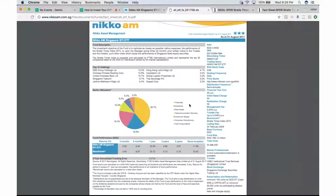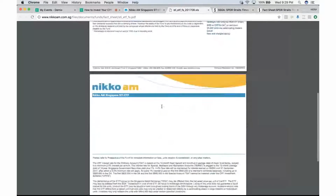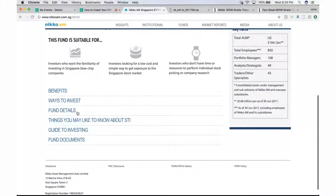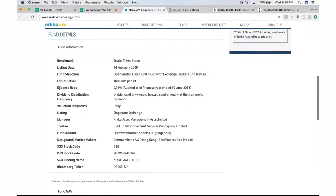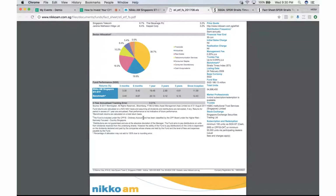If you look at the Nikko AM, like I said, we need to look for two things: the expense ratio and the tracking error. Their tracking error is about 0.21. Next, we want to look for the expense ratio. I think they do not have it here. Let me see whether they have it under the fund detail. Yeah, here's the expense ratio, 0.35%. Remember these two numbers, 0.35% and 0.21%. You can look at the Nikko AM, the return since its inception is about 11.59% CAGR growth, if I don't guess wrongly.